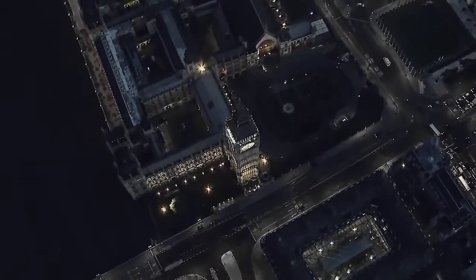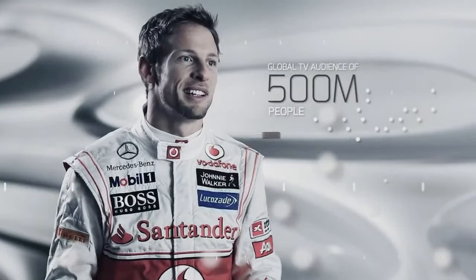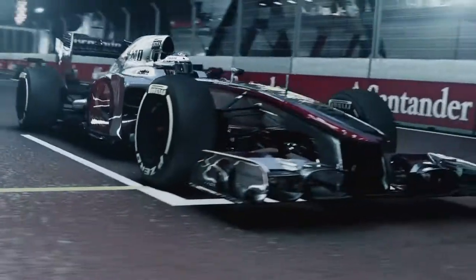Before any race, you know, there's a lot of adrenaline pumping through your veins. It's a very tense moment, but it's also that feeling of excitement, knowing that you're going out there to drive a 750 horsepower Formula 1 car and you're going to try and tame it around the streets of London.